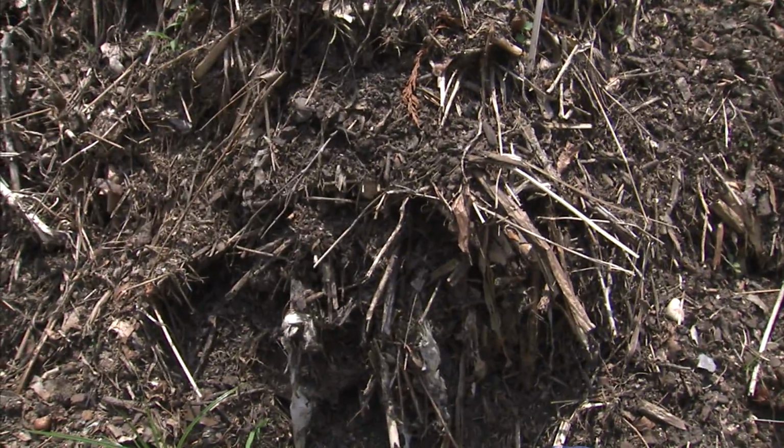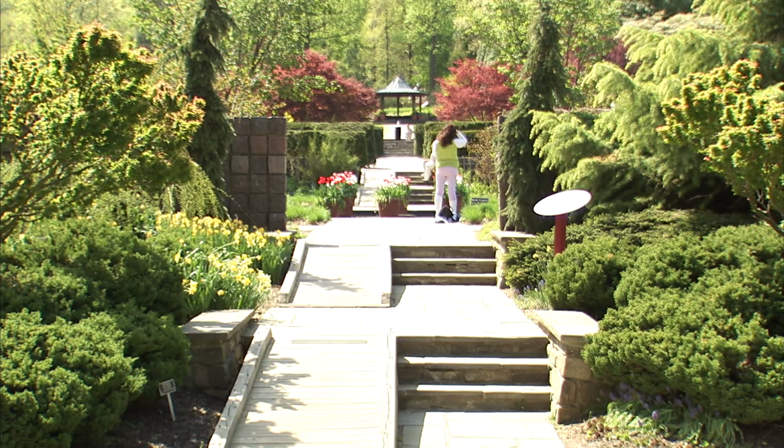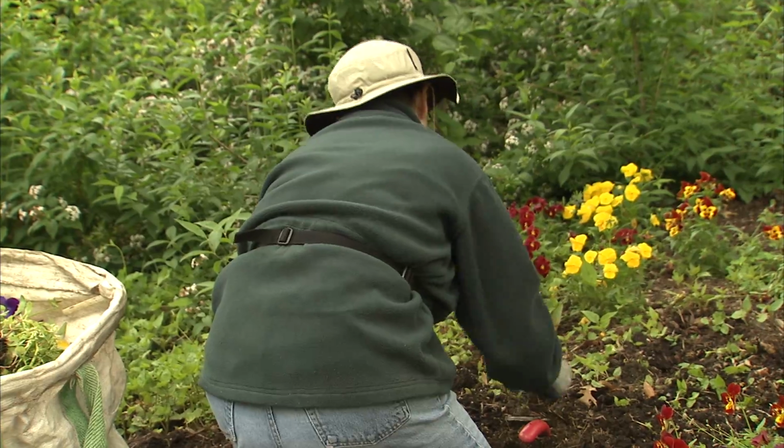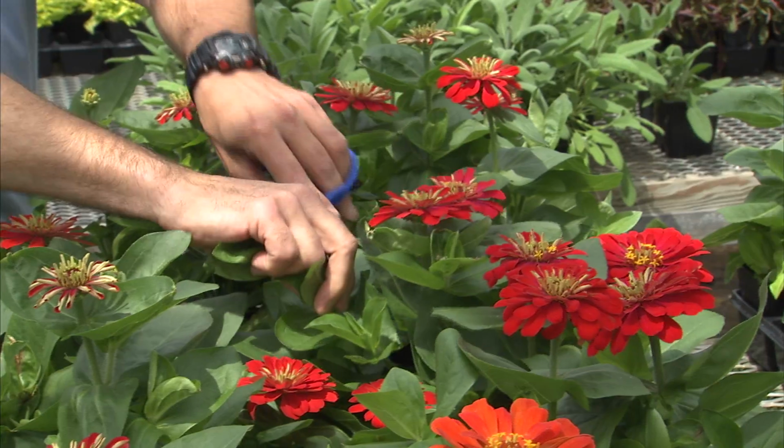Composting is nature's way of recycling. It's especially important at a large-scale public garden such as Brookside, located in Silver Spring. Montgomery County is really an environmentally friendly place, and we're really trying every day to make this a better place for our kids and our grandchildren in the future. And composting is one way of getting rid of unnecessary trash to go through the normal system and actually to put it to good use.